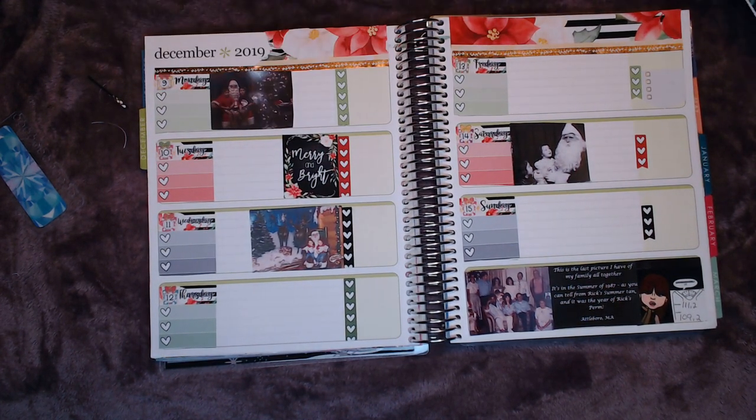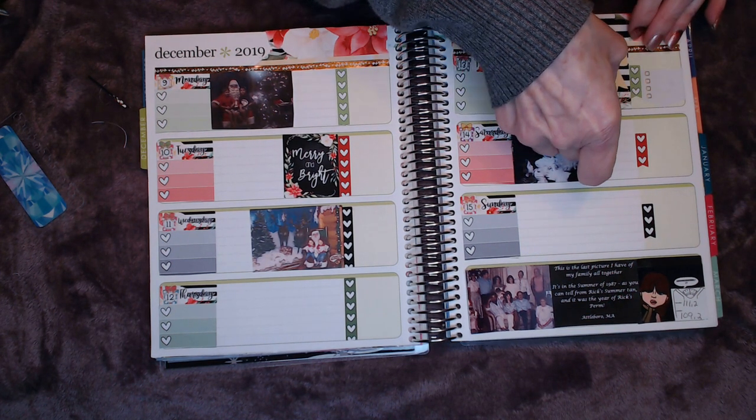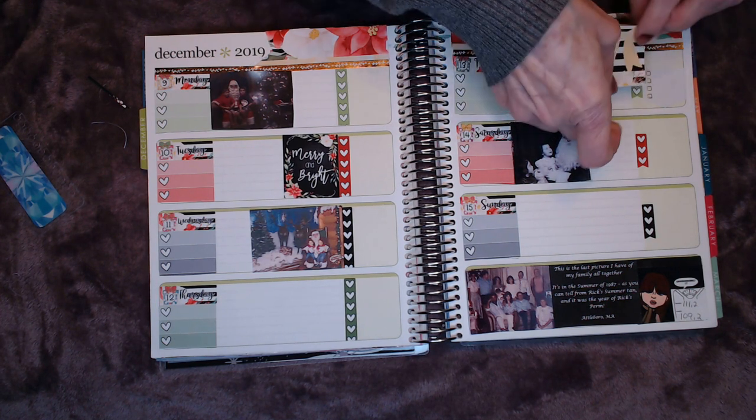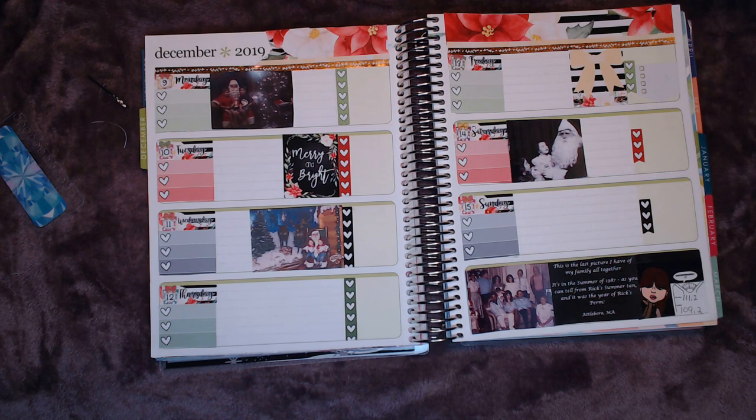And now I look at this picture, and I am so happy that I have it, and especially because Rick's got the perm, because that was just such a funny time. So many guys had the perms, and, you know, it's just a fad that went through, but it was a fun fad. So anyway, now I'm putting down some of the full boxes from the kit.